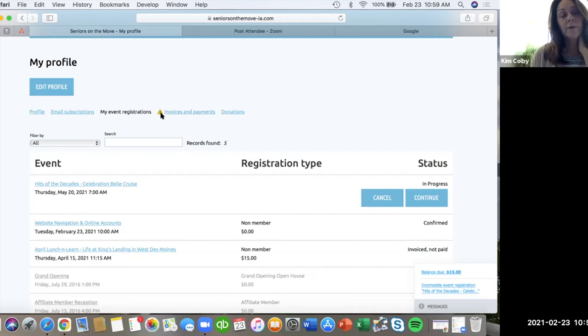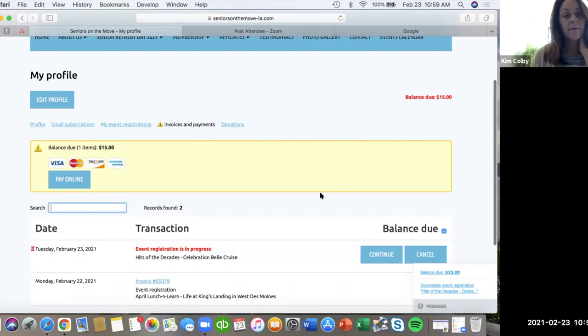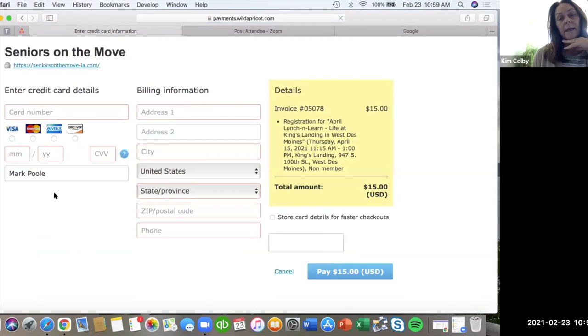I can also go up here where there's this little warning sign that says, hey, you might have an invoice that's due. And this does say, yes, you have an invoice due. So if I wanted to pay this online, I could go ahead and say, pay online. And it goes to the credit card information. So here's where I would put my credit card information, the expiration date, the 3-digit number, or if it's an American Express, it would be a 4-digit secret number there, CVV code. Billing address is always needed, phone number.